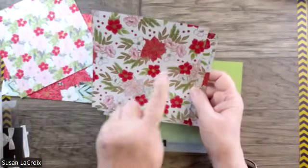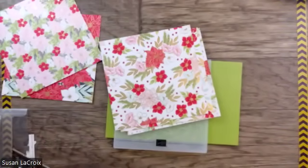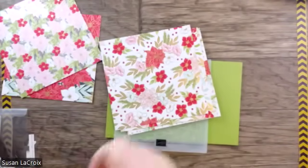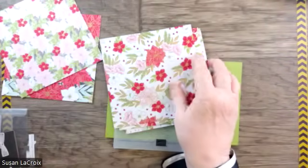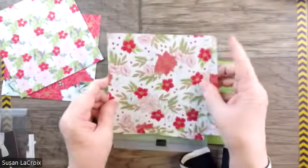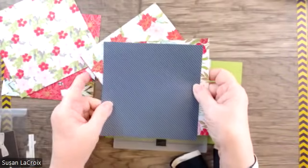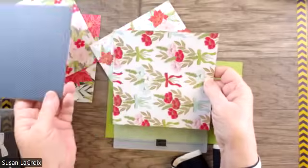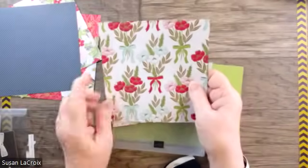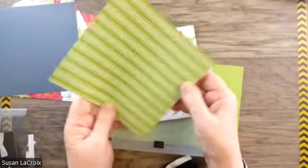Now this one, the die will fit on this sheet, and I love it when they do that. And then there's another one that fits the bouquet. So here's a diagonal striped secret C. Looks like there's some pool party stripes in there. And here's the piece that has the bouquet that the die will also fit, this one.